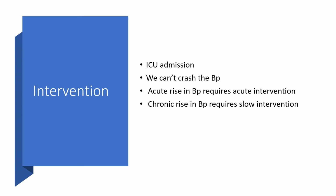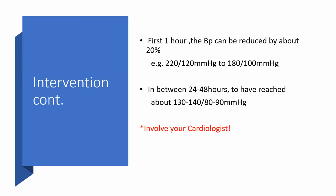Intervention. No doubt, I'm going to admit, and specifically into intensive care unit, but I will not be tired to keep repeating right here that we cannot crash that blood pressure. Nowhere. Acute rise in blood pressure will require acute intervention. Chronic rise in blood pressure will require slow intervention compared to acute rise in blood pressure. Still on intervention, in the first 1 hour, the BP can be reduced by 20%, as said earlier, and between 24 to 48 hours to have come down to the level of 130 to 140 over 80 to 90 millimeters of mercury. Just don't crash the BP.